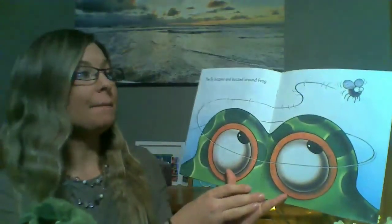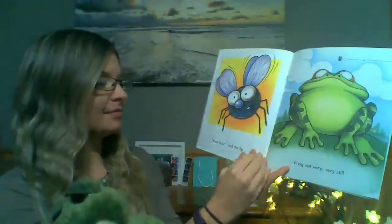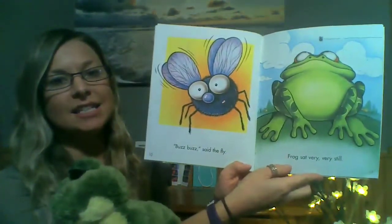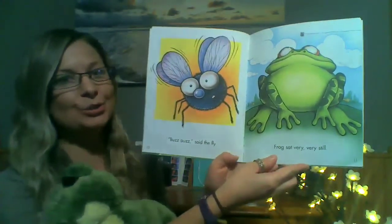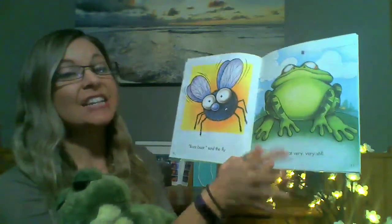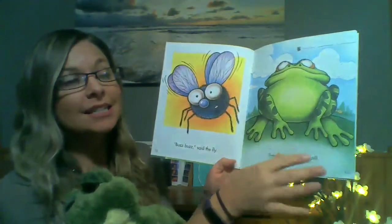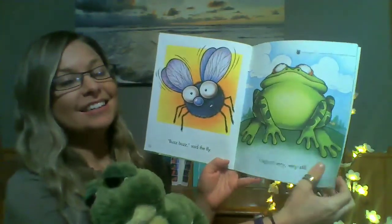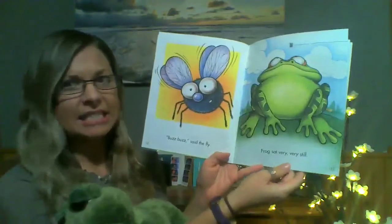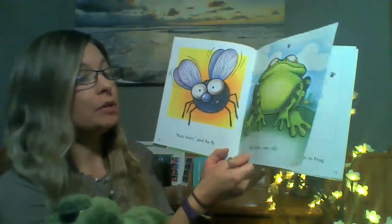The fly buzzed and buzzed around Frog. "Bzz, bzz," said the fly. Look how big that frog is. Huge, right? Frog sat very, very still. Can you sit so still? Why did he have to sit still? What would happen if he wiggled and moved? Maybe it would scare the fly away.